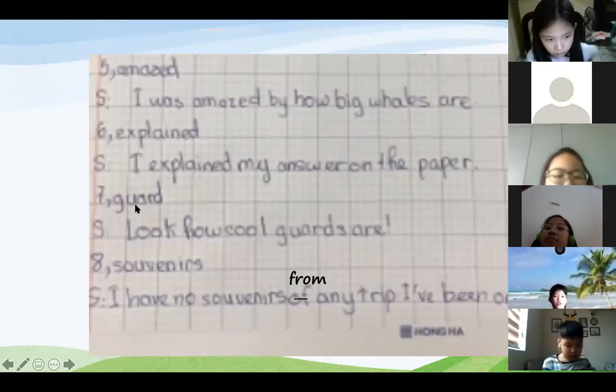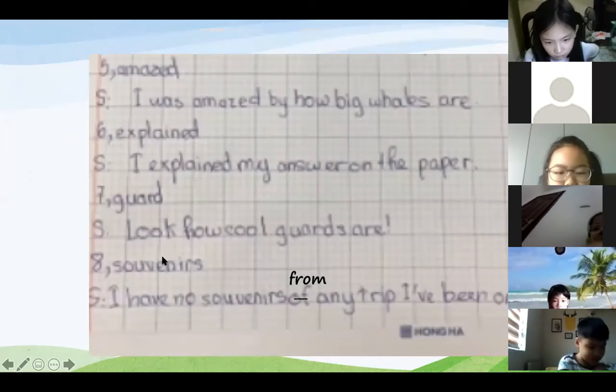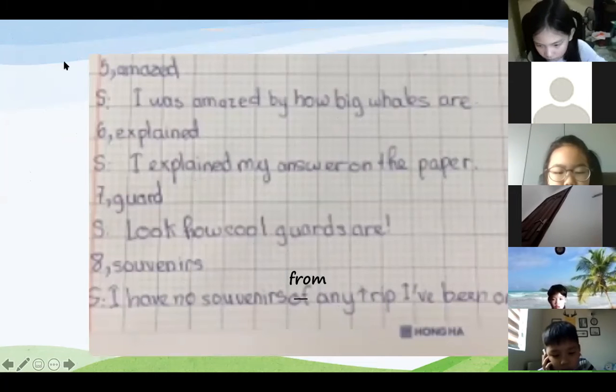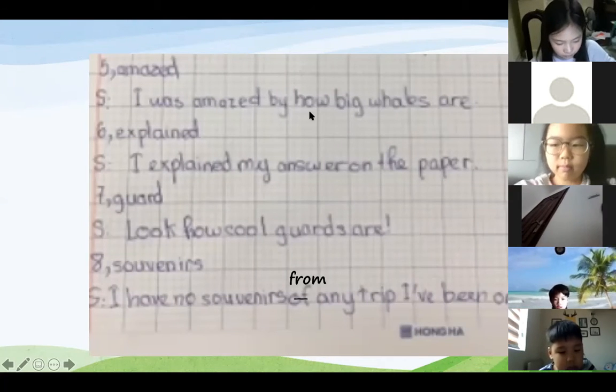Perfect. Guard. Look how cool guards are, which is kind of true. Guards can have really cool jobs. Number 8, souvenirs. I have no souvenirs from any trip I've been on, which is a little bit sad because souvenirs are great. They are good keepsakes of your holidays.